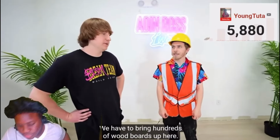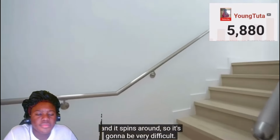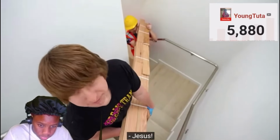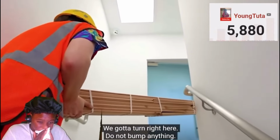Yeah, we have a massive problem. We have to bring hundreds of wood boards up here. The staircase leading up to here is extremely small, and it spins around, so it's gonna be very difficult. This is so hard to make this turn. Trying not to bump anything. Be careful. We gotta turn it. Do not bump anything.